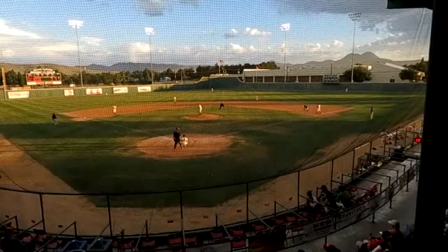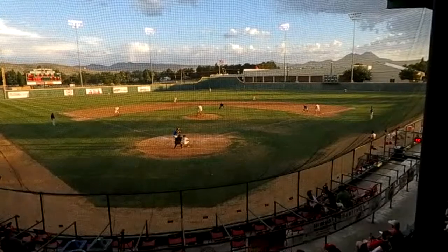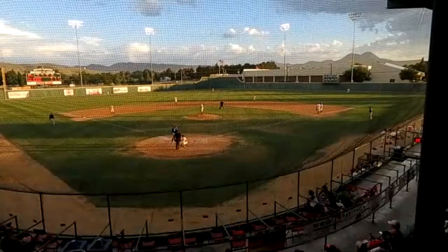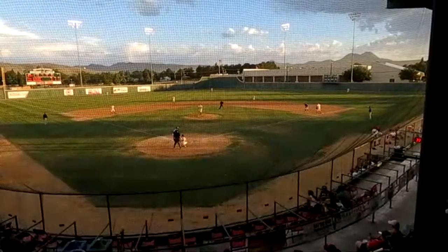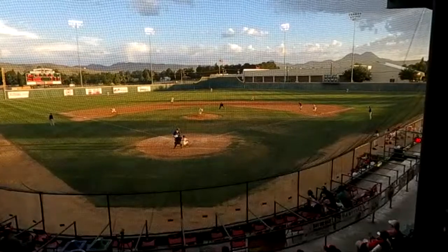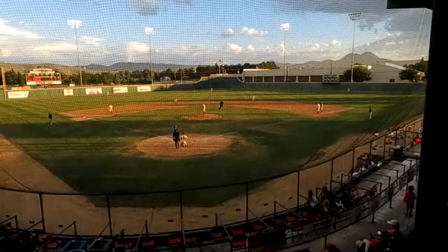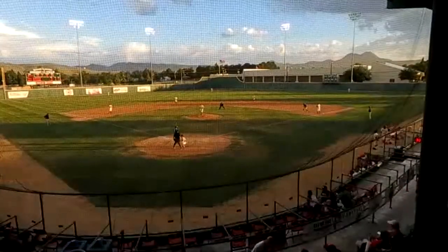Hill comes set. Kicks and fires. That's high. 1 ball, no strikes. Cowboys lead this one 2-0. Top of the 6th. Hill comes set. Here's the pitch. That's inside. Hill recently acquired by the Cowboys. Came from the Frontier League. I was in the Pecos League.